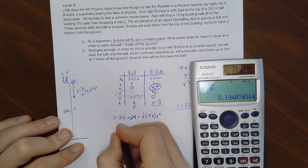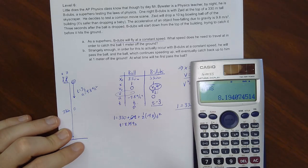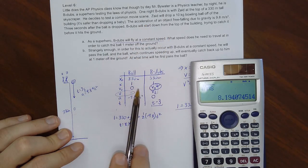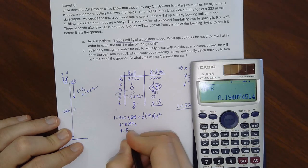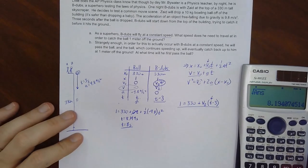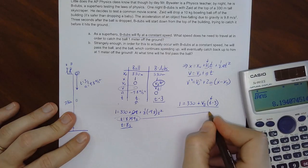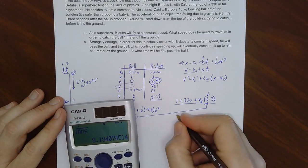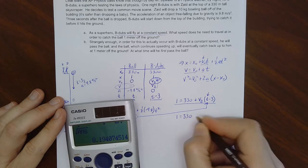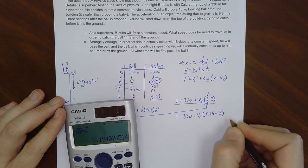Now, I do get that t equals 8.19 seconds, but recognize that looking at significant figures, I only got down to 1 meter. That's 1 sig fig. So my final answer needs to be t equals 8 seconds. All right. Now, if I use this later in calculations, I'll go ahead and use that, which I am, because remember this is going to go in for time there, which is now going to allow me to solve for Bdubs' velocity. So 1 equals 330 plus VB times 8.19 minus 3.